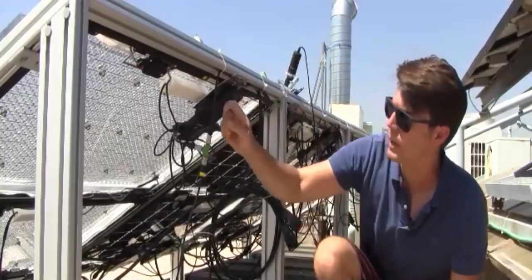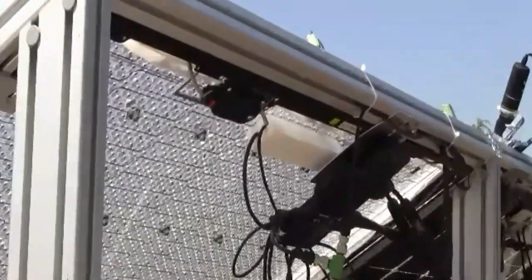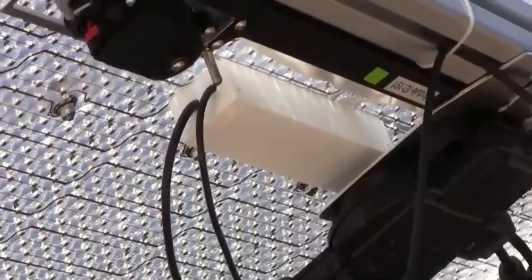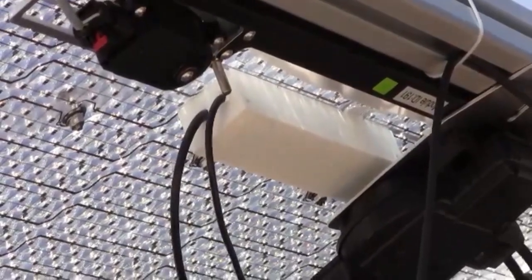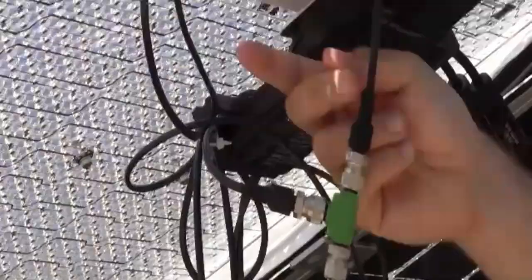The actuators are connected to this junction box. Inside there is a small microprocessor, obviously, which is the brains behind the tracking. And if you take a look, the DC output from these CPV cells, which is here, is actually coming out of this junction box as well.